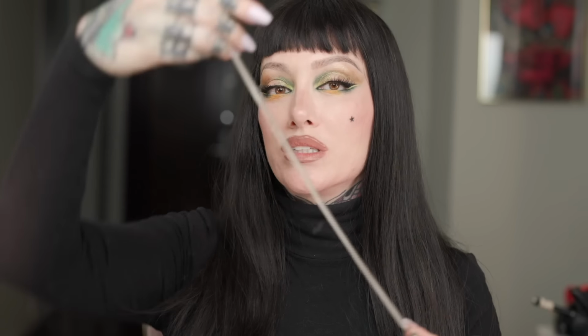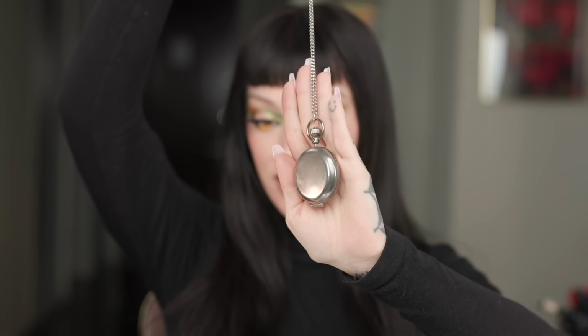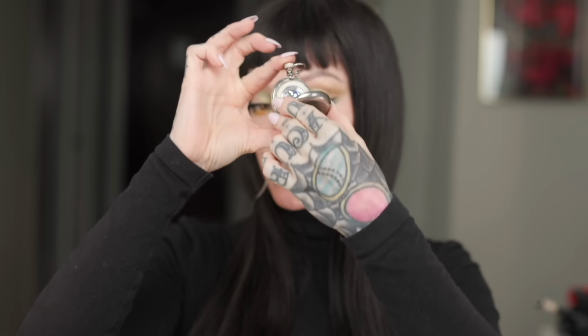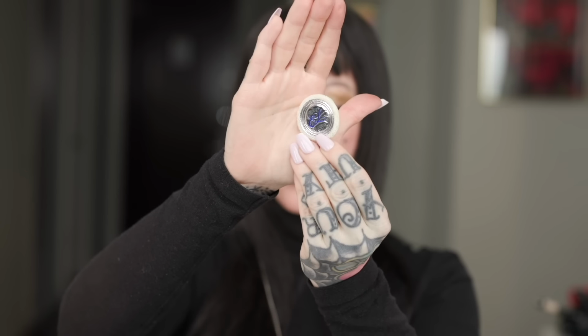This one's a little more recent, and I feel like this could easily be made today. This is from Estee Lauder, and it looks like a stopwatch. Push down, open, and there you have your compact inside. And you can see the Estee Lauder puff. But yeah, I feel like this could easily be made nowadays. Who would not want a little compact on a necklace? And I love how simple it is too.